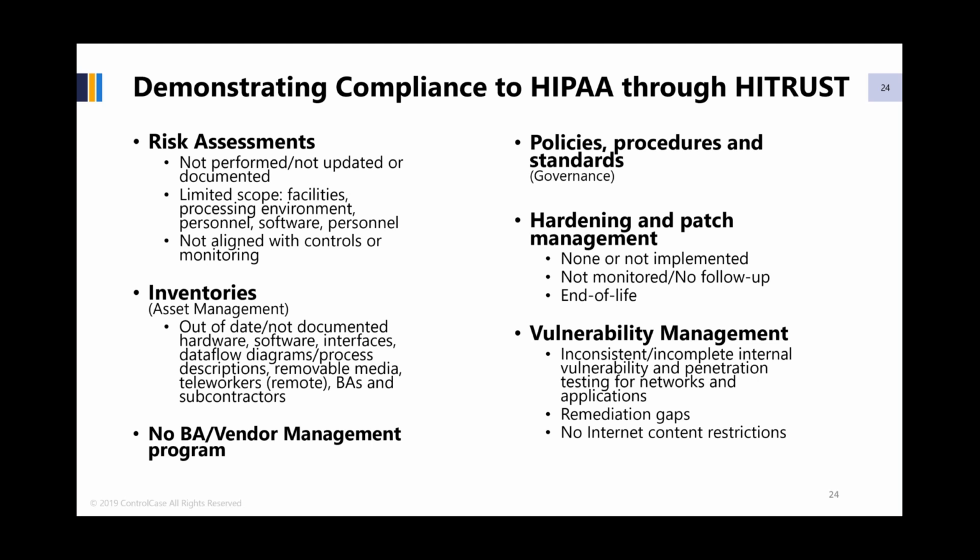And so as we put together the presentation on healthcare compliance, think of HIPAA as federal law, think of HITRUST as a certification, and think of demonstrating compliance to HIPAA using HITRUST certification or validation as a good way to think about a holistic view of healthcare compliance within the healthcare industry.